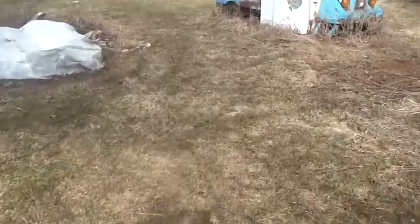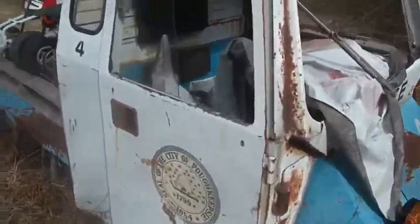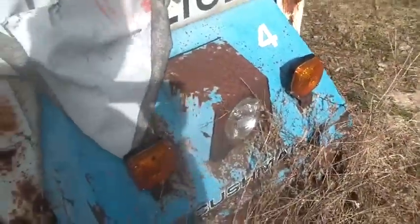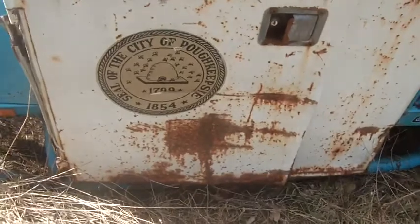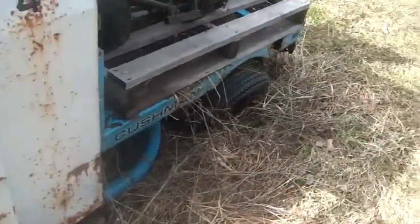This is the parts one. I'm told it has the potential to run, but obviously it's missing some glass. Right, gone. Right, gone. It does have some other details, like it has both lights on it, that guy and that guy. It obviously took a little bump here. Still City of Poughkeepsie. And there's the back of it. Somebody took the crap off the back.